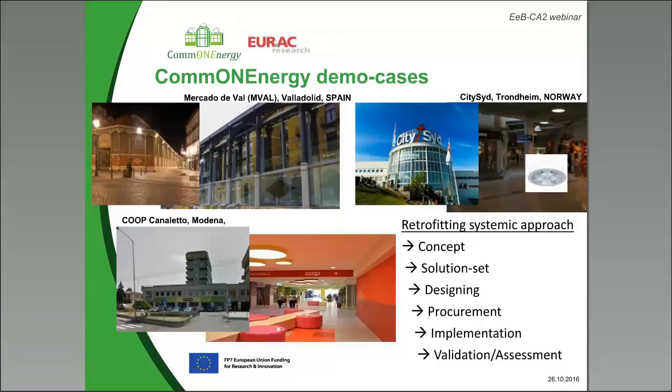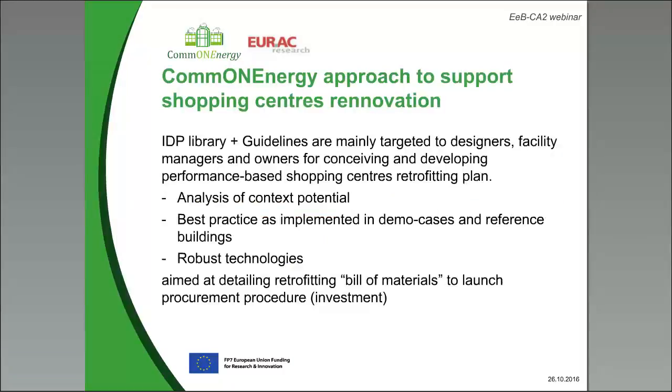With regard to demo cases, we follow the steps I reported in the slide, from concept to validation, and these are a couple of pictures of the demo cases before and after the retrofitting. Other important outcomes of the project are the IDP library, a repository of measures and solution sets, so packages of solutions to be used during the retrofitting phase, and guidelines for supporting the decision makers, again both facility managers or energy managers and designers. So the idea is to analyze the context, define constraints and drivers for the renovation, and then identify robust technologies to be implemented.